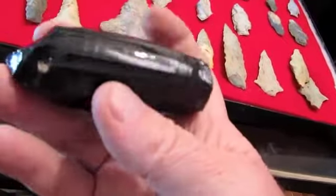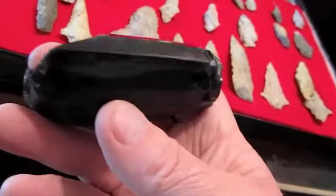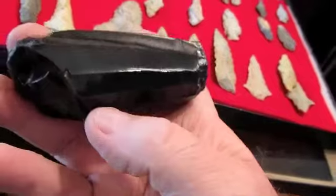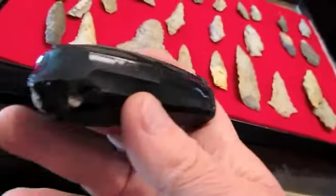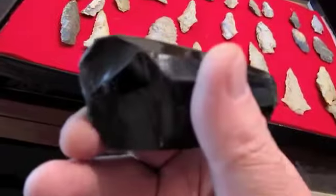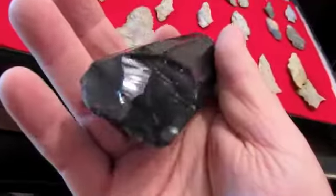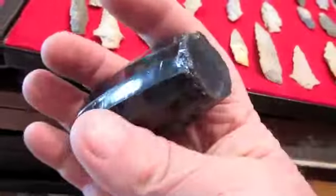And of course, this was the culture that made little tiny bladelets out of obsidian and attached those inside their war clubs and things like that, and probably used them for 1,000 other things that we don't use now. But anyway, that's my kind of wild and freaky artifact for the end, for all those that were patient enough to listen to me stumble over my words this long.